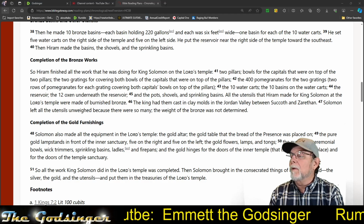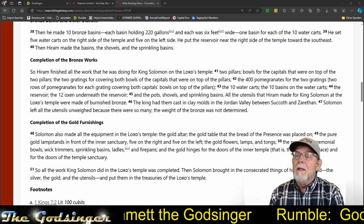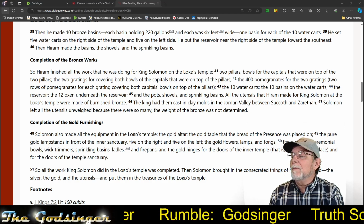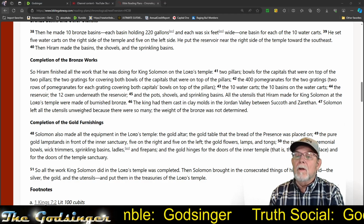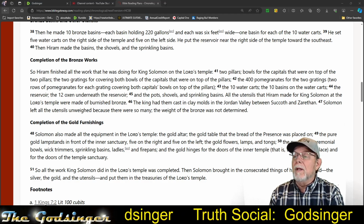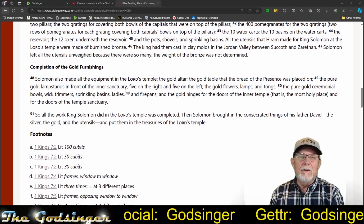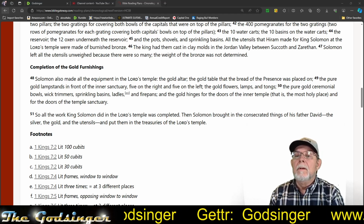All the utensils Hiram made for King Solomon at the Lord's temple were made of burnished bronze. The king had them cast in clay molds in the Jordan Valley between Succoth and Zarethan. Solomon left all the utensils unweighed because there were so many. The weight of the bronze was not determined. Hundreds of thousands of pounds, no doubt.